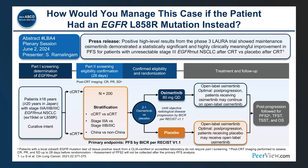The LAURA trial tested in patients, again, with stage 3A, 3B, and 3C EGFR-mutant non-small cell lung cancer, following concurrent chemoradiation therapy, a 2-to-1 randomization of consolidation osimertinib versus placebo. Here with the opportunity to continue osimertinib at progression and to have patients on placebo cross over to osimertinib.